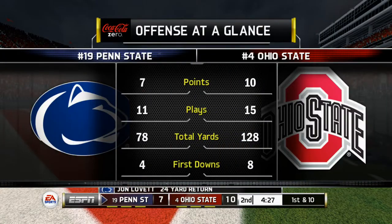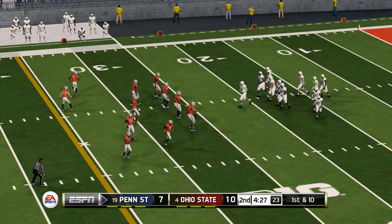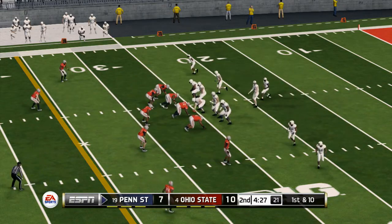But this is a very competitive game. Just when you think one team has gained the advantage or the momentum, the other team comes fighting back, and it's going back and forth. This is almost like a basketball game. In a game that's this close, you can't afford to waste possessions.